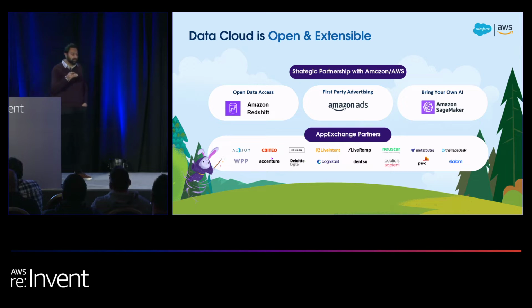And then we also give you myriad partners through which you can do the same, activating the data or enriching your customer profile data, both from an identity provider side, or data providers like Acxiom, or activating back into third-party activation platforms like Criteo and The Trade Desk. Right now we have around 40 to 50 partners with which you can augment and extend the power of the platform.